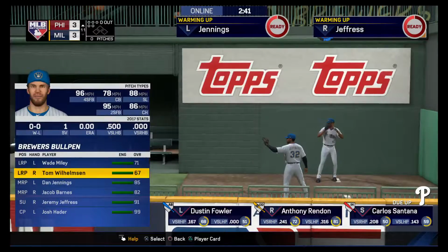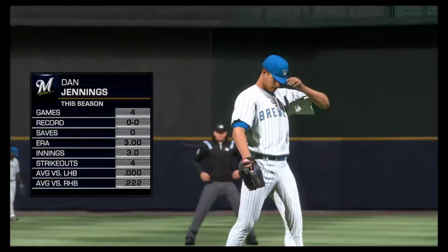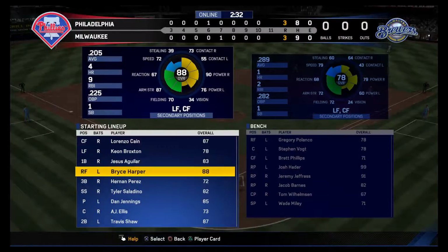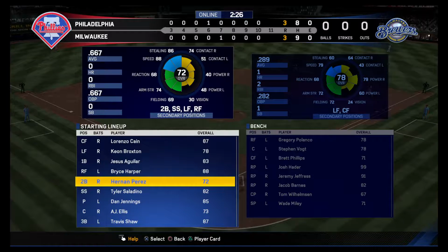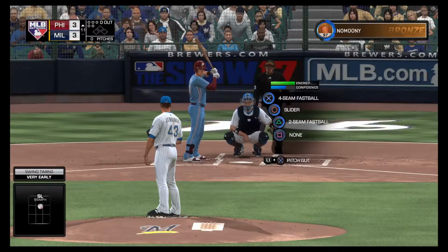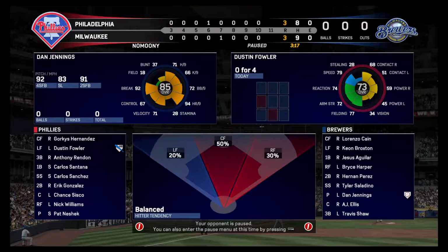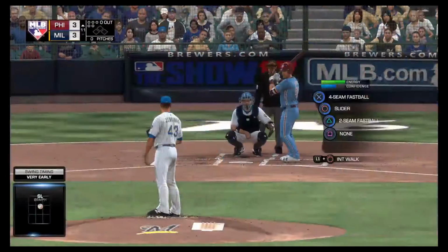Leading off for Philadelphia, left fielder, Dustin Fowler. Dan Jennings takes the mound to start the 11th inning. Number 43, Dan. Mark Hanna is going to grab a bat now, as he'll be asked to get things started in the top.